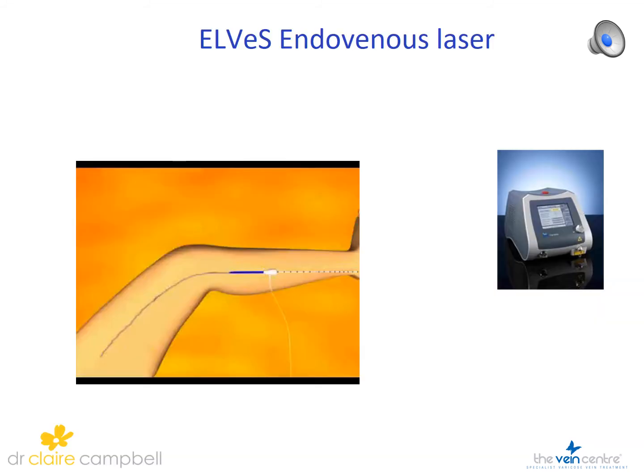This is a short movie to show you how the laser works. Once the tube is inserted into the vein, the laser fibre is then inserted into the vein through the tube and taken up to the most proximal extent of vein to be treated. I then inject cold salt water with a very small dose of local anaesthetic around the vein every 10 centimetres through the skin. That fluid provides a heat barrier to protect the surrounding tissues from any heat. It numbs the vein so you don't feel the laser.